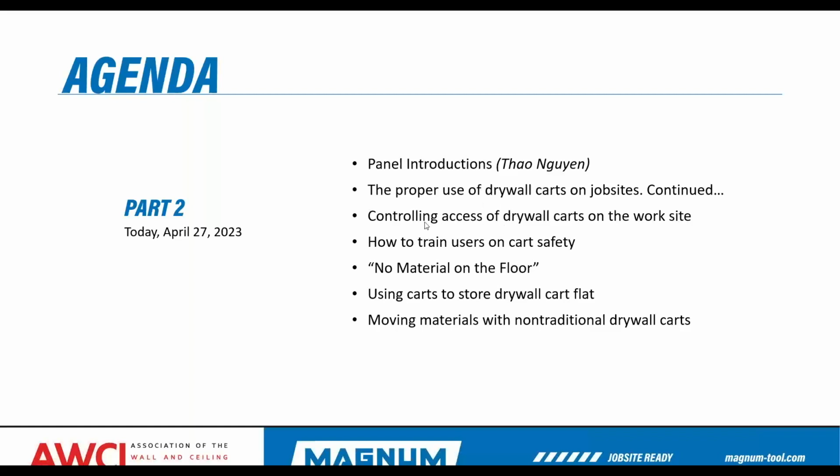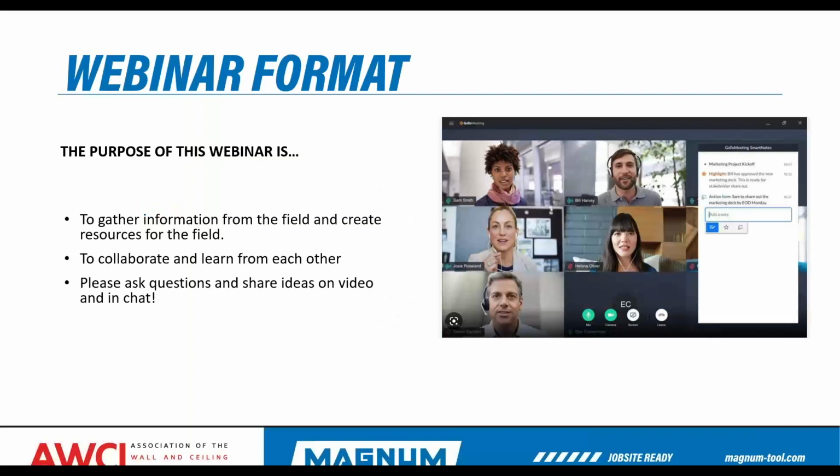And then we're going to talk a little bit about controlling access to drywall carts on job sites, how to train users on cart safety. And then we're going to pivot a little bit to some of the new rules that we're seeing regarding cart and material handling, no material on the floor, and how to successfully store drywall carts, and then moving materials that are not necessarily flat pieces of drywall on non-traditional drywall carts.